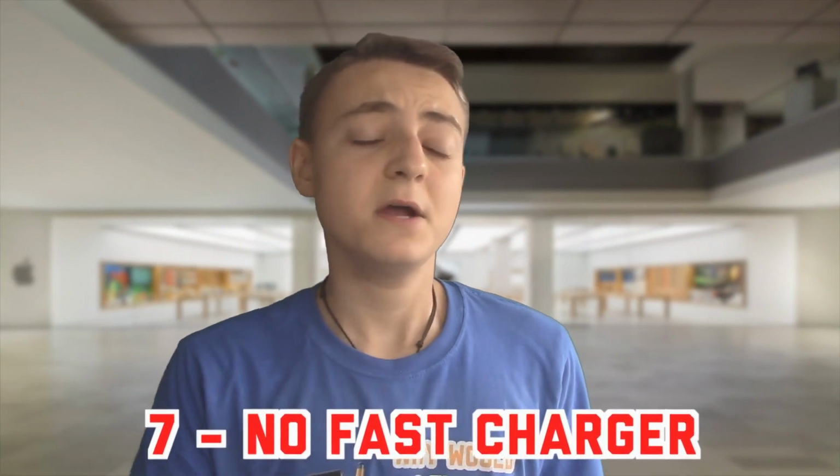Number 7, there's no fast charger in the box. This ships with a 5-watt power brick and a USB-A to Lightning cable, so it won't charge fast like Apple advertises on their website. You'll have to spend an extra $80 to get the power adapter and the cable, which is kind of a deal breaker. And in a world where smartphones nowadays ship with fast chargers, at least other major smartphone brands do, the iPhone XR does not ship with a fast charger in the box. So bear that in mind.